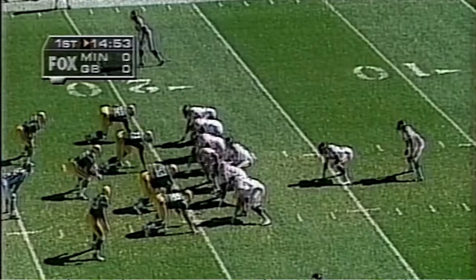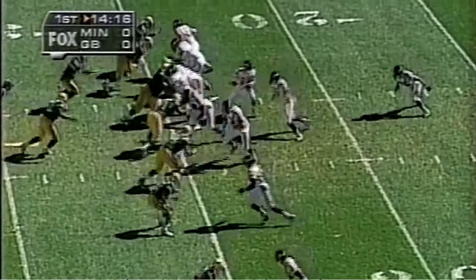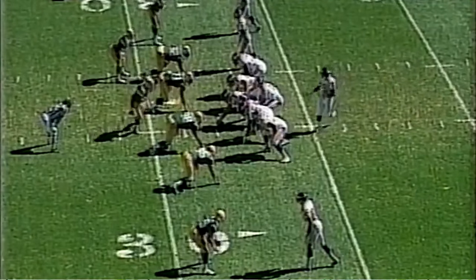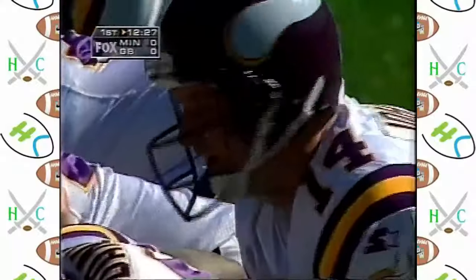Dominate! Start from their 20. Brad Johnson back to throw it, on first down. Smith. Backside gap. You stay home. That's Brad Johnson, and this was a quarterback. Smith, 44. Handoff to the fullback. Tight end setup. Here's Johnson back to throw. Fires outside, complete to Chris Carter.